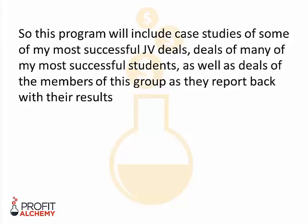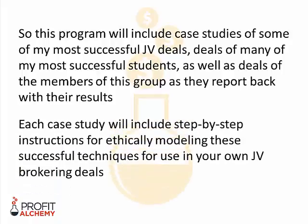So this program will include case studies of some of my own most successful JV deals, deals of many of my other most successful students, as well as deals of the members of this group as they report back with their results. And each case study will include step-by-step instructions for ethically modeling these successful techniques so that you can use them in your own JV brokering deals.